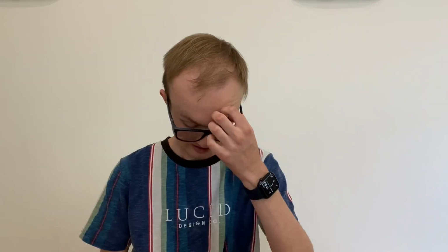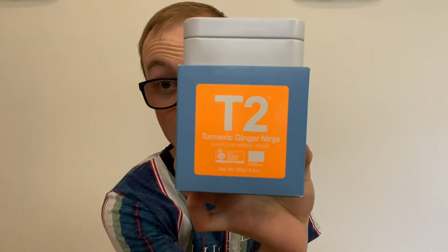Perfect on its own or with a dash of milk, but I just have it on its own, and it is amazing and totally satisfying on its own. So I definitely recommend that. This is also great for when you're having colds. Turmeric Ginger Ninja. I love the flavours. It's gingery, it's spicy, it's intense, it's great.